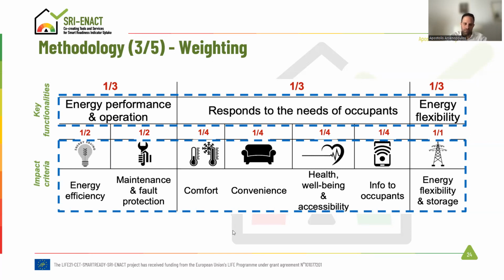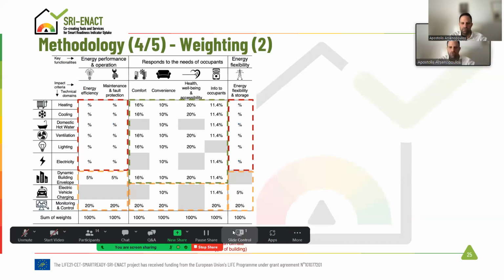And you can see, below the key functionalities, I have the impact criteria. The first two form the energy performance and operation key functionality. So we have 1/2 assigned to each of them. Then the four next impact criteria form the second key functionality. So we have 1/4 assigned to each of them. And the last impact criterion, the energy flexibility and storage, forms the energy flexibility key functionality. So all of the assigned number is transferred, if I can put it this way, to the impact criterion.